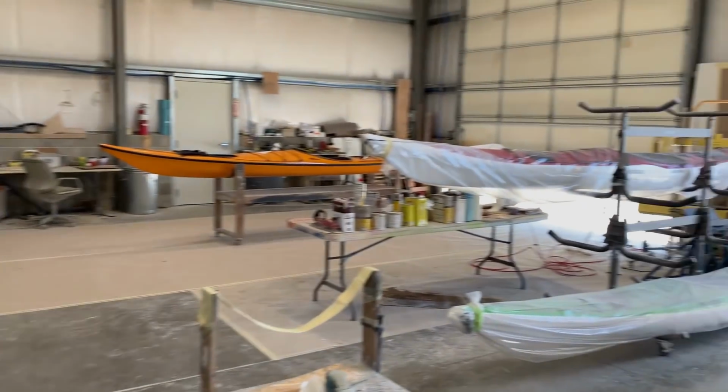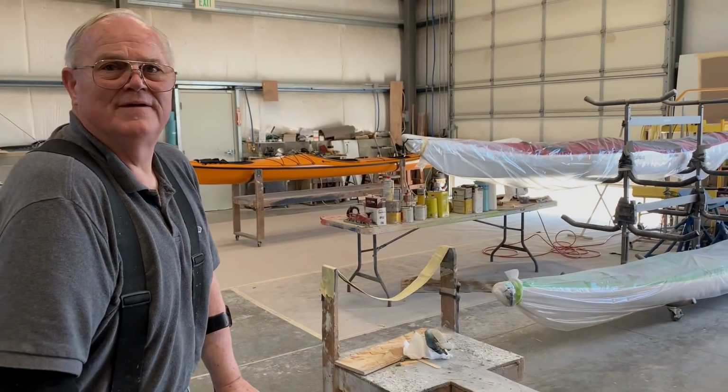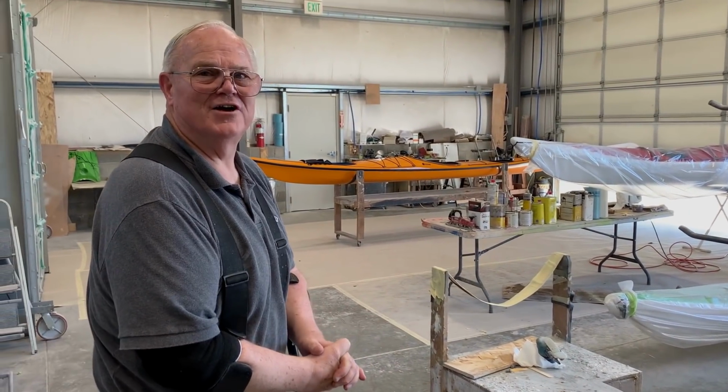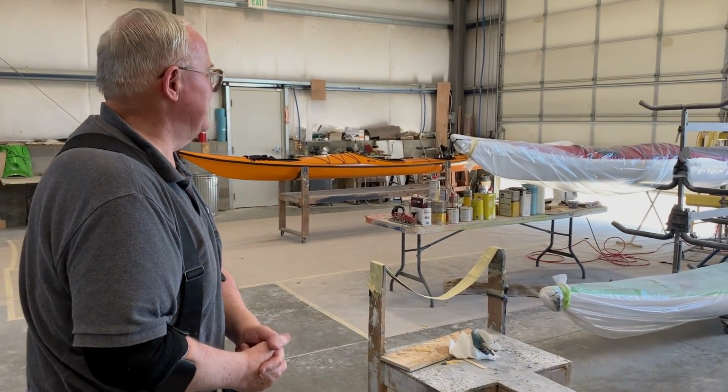Up here, these are waiting on the borders to open. Oh, really? Going up to Canada? Yeah, they can't take anything across right now, so they kind of got caught up in this COVID-19 extravaganza.